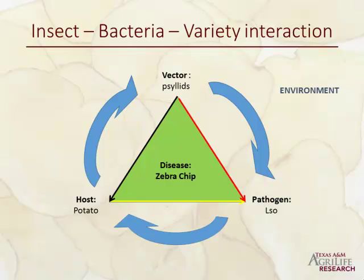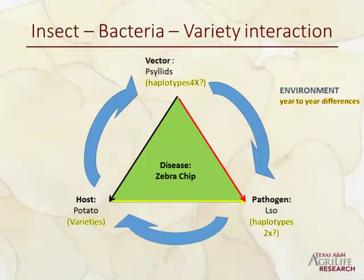We all are aware of the disease triangle here. And like we've been discussing the last 2 days, this is what we've all been dealing with, is multiple haplotypes of both the vector and the pathogen. And then for us, the differences that we're dealing with in the varieties to these, as well as the year-to-year differences in the environment.